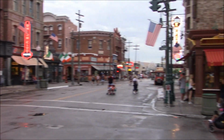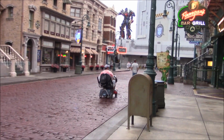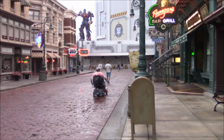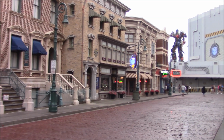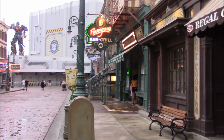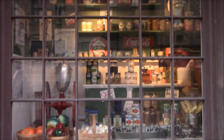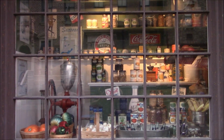We're right here on the block of where Finnegan's is. You can kind of look down this direction and see the Transformers ride. I'll head over there in a second. One of my favorite things about Universal is all these facades that they've built up. And if we look in some of the windows, there's some cute little fun scenes. I really enjoy going from window to window to see what they got in here. Let me show you one or two more.